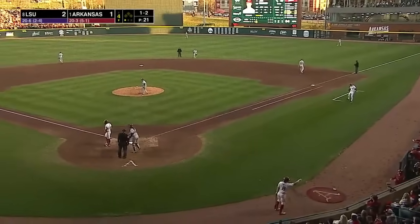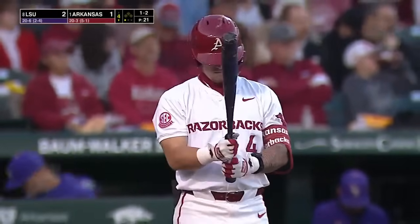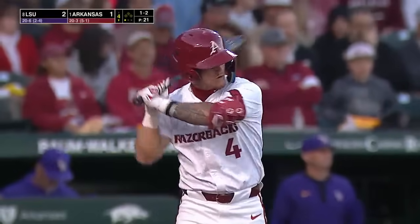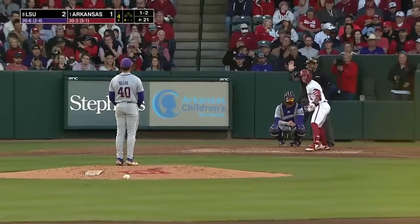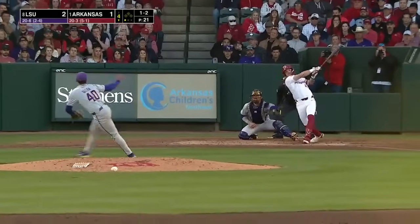1-2. Wagner with a pop-up to center field. Of course, Dave Van Horn is from Kansas City, and Nate Thompson is third base coach. Small town Kansas, talking with Nate before the game today.